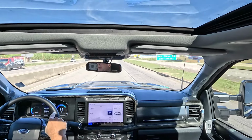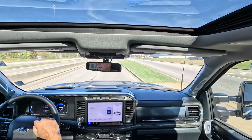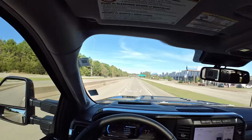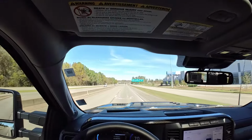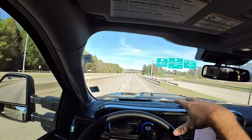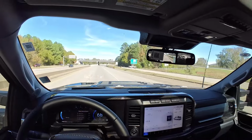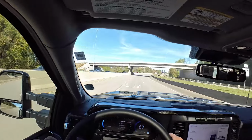I do love the Antimatter Blue though. It's a great color. You definitely feel like a boss driving this. How high it sits up, seeing all the venting on the hood with the performance hood, all the functional venting. Definitely feel like a boss.